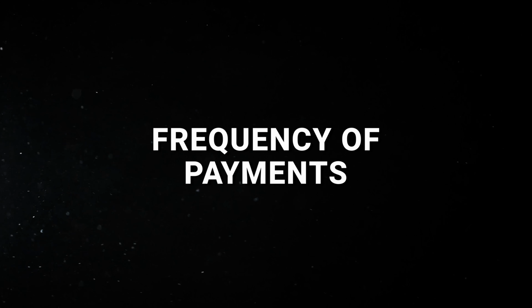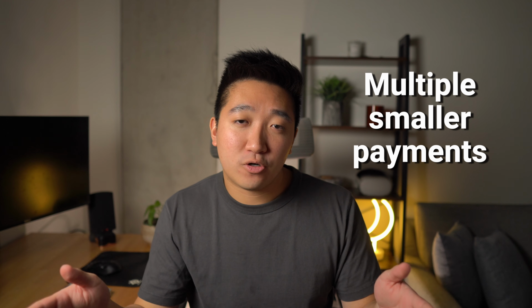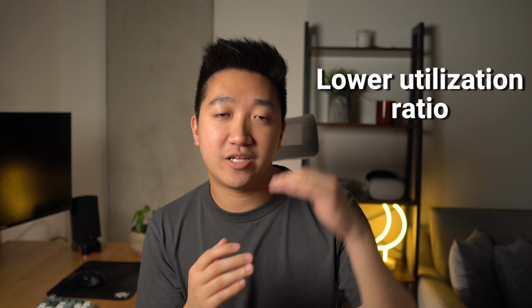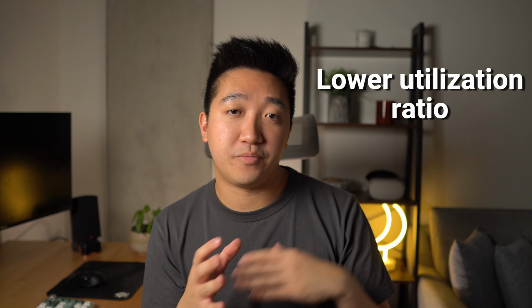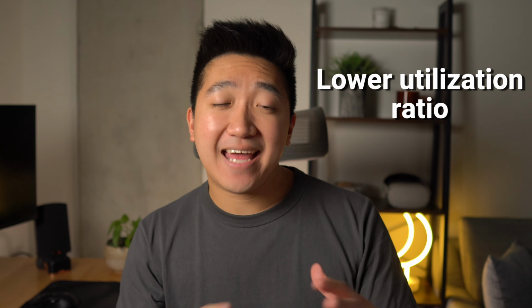The frequency of your payments could also play a part too, where instead of paying just once every month, you can spread that out to multiple smaller payments. Doing so could mean a lower utilization ratio is reported to the bureaus, making it look like you're using less credit than you are, and companies can see that you're using their product a lot and then extend more credit to you, which goes hand in hand with the next step to keep using your card frequently.